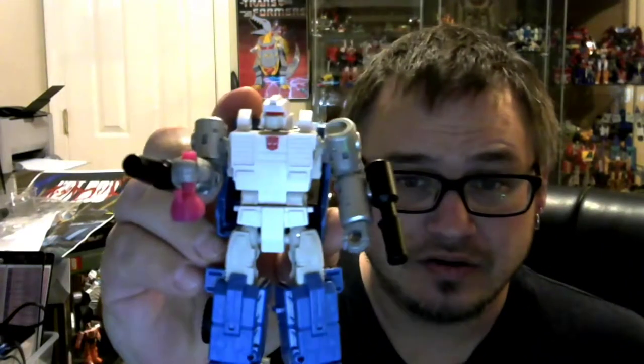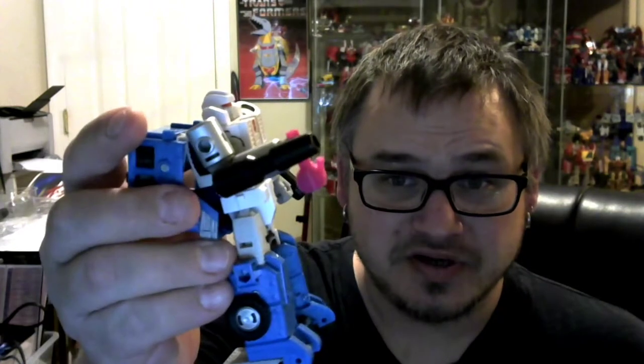Number five is a figure that I was like, okay, how many repaints of this thing do we have now? Then I got it and I was playing with it and I love the colors they used and I love the head sculpt. And thanks to Patriot Prime, he got his own accessory just for him, and that is Huffer. Huffer now comes with his own bong, because if your name is Huffer, you need a bong.